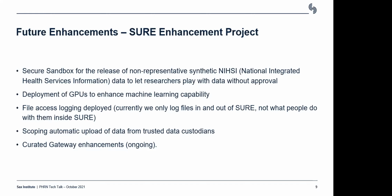We've moved to a different supplier for that, and I think we're going to be looking at some really good enhancements that will help curators, which means data custodians and researchers, to be a bit more efficient at that point where they want to remove output from Shore.